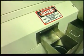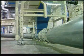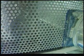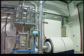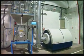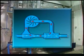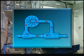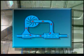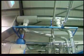KongsKilde inline Venturi systems pick up the tops and tails from each production line and convey them back to a granulator. From here, the processed material is reintroduced into the molding process. The inline Venturi system gently conveys materials with low density, odd shapes or continuous lengths over long distances. Using a Venturi system means low maintenance and minimal risk of blockage.